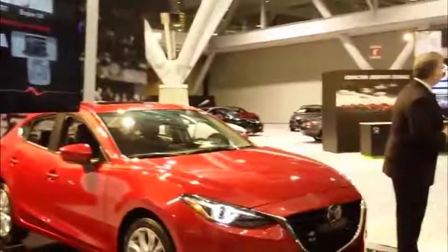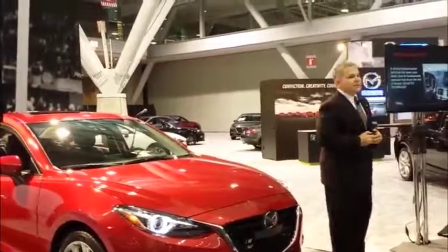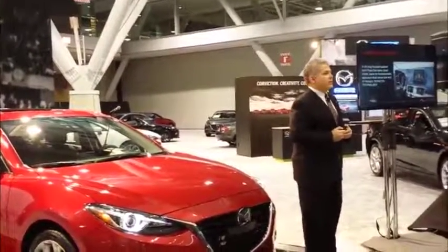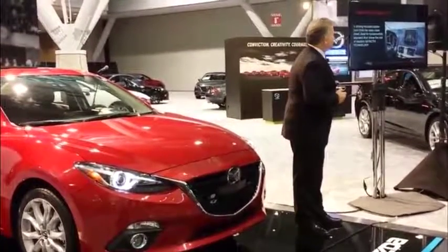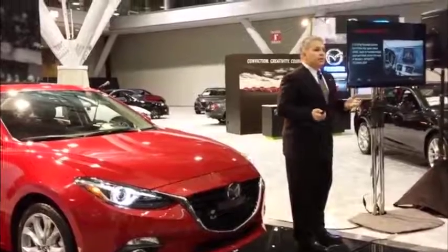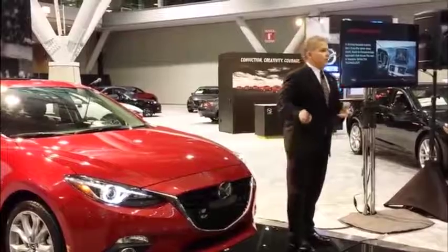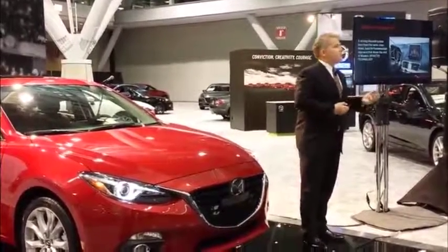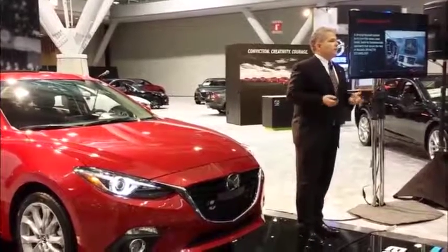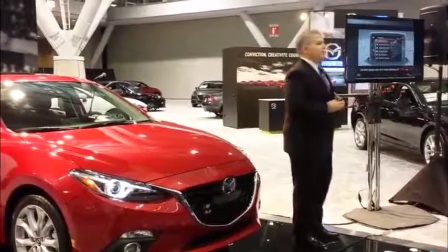eyes off the road. In addition to the active driving display, we're also debuting Mazda Connect, which is our in-car connectivity system. It's the next generation system that we have for Mazda, and it's making its debut in the 2014 Mazda 3. Similar to what we did with a clean sheet of paper with regard to SkyActiv technology, it's our attempt to allow the driver to manage a lot of information that they come to expect in their everyday lives through their smart devices, and bring it into the car, deal with it, but at the same time minimize driver distraction. The key piece of the Mazda Connect system is our 7-inch touchscreen display.